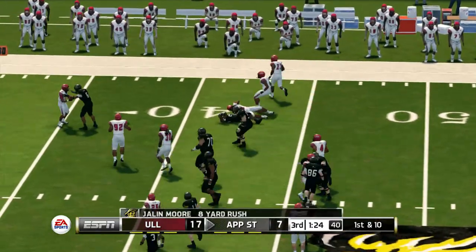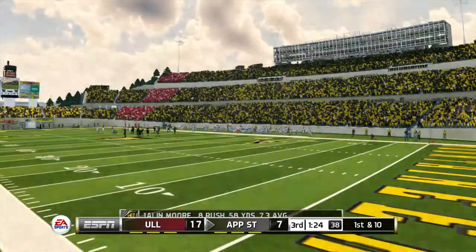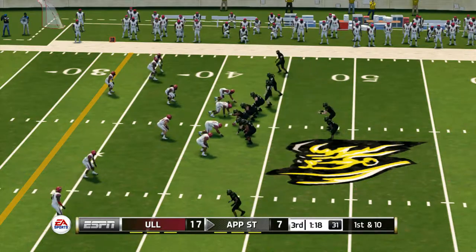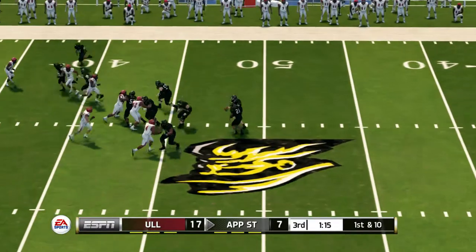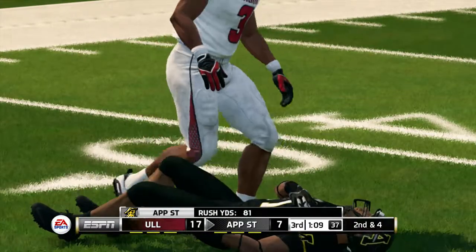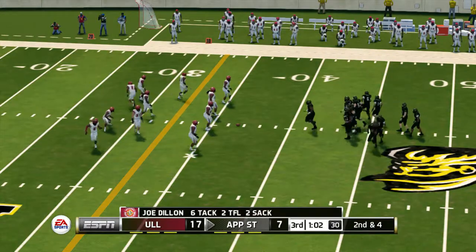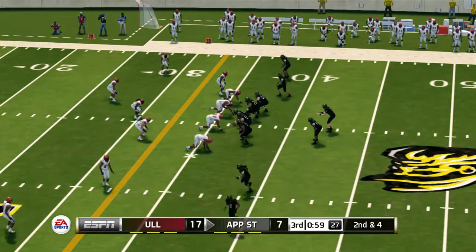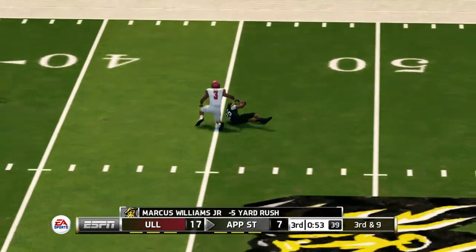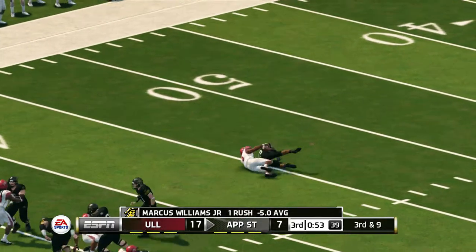Heading for the corner, and down he goes around the 43-yard line. Decent run up the gut. That'll make it second and four. They're about 4 yards away here on second down. He's tackled right around the 42-yard line. Called a loss of 5 yards on the play. That'll make it 39.